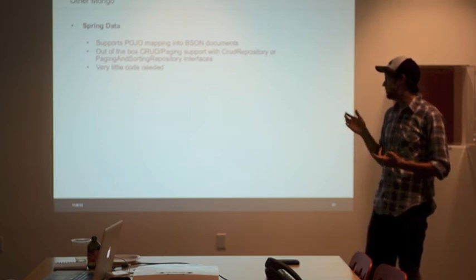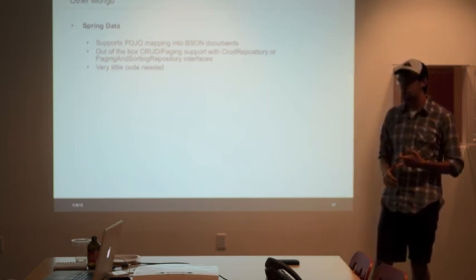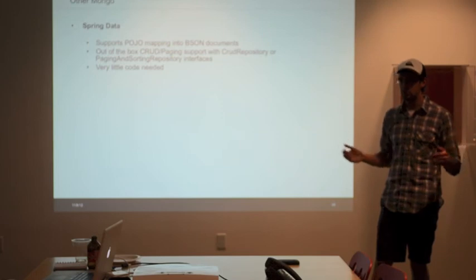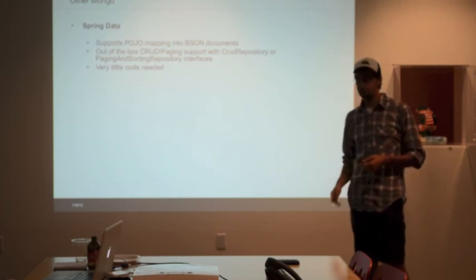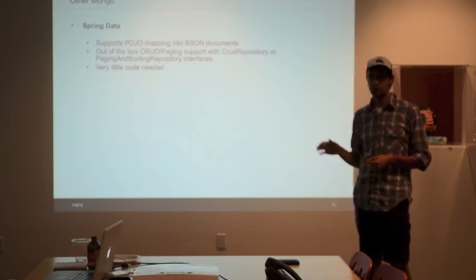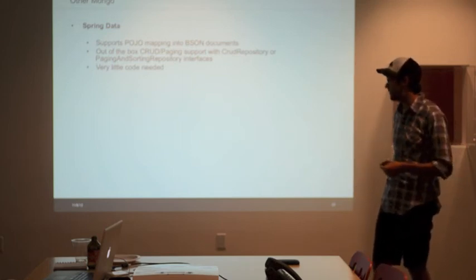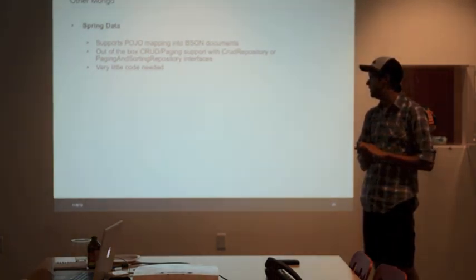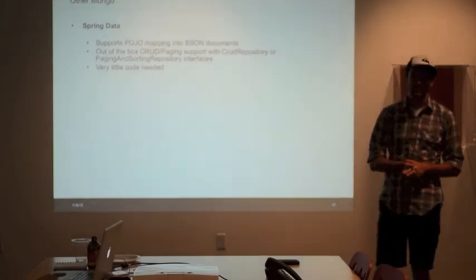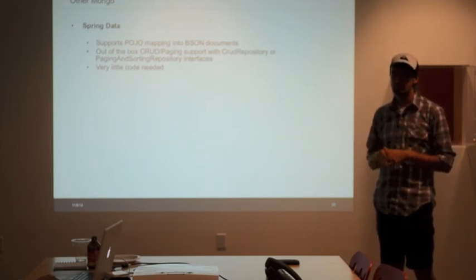They also have interfaces that support paging out of the box, if you need paging support on your domain class, or if you need to return multiple CRUD support. It'll basically implement this for you. You just have to write the interface, and Spring does all that behind the scenes. You can also modify and create your own custom repositories, but it's really simple to set up Spring Data. So going forward, aside from DBS, that's our preferred ODM.